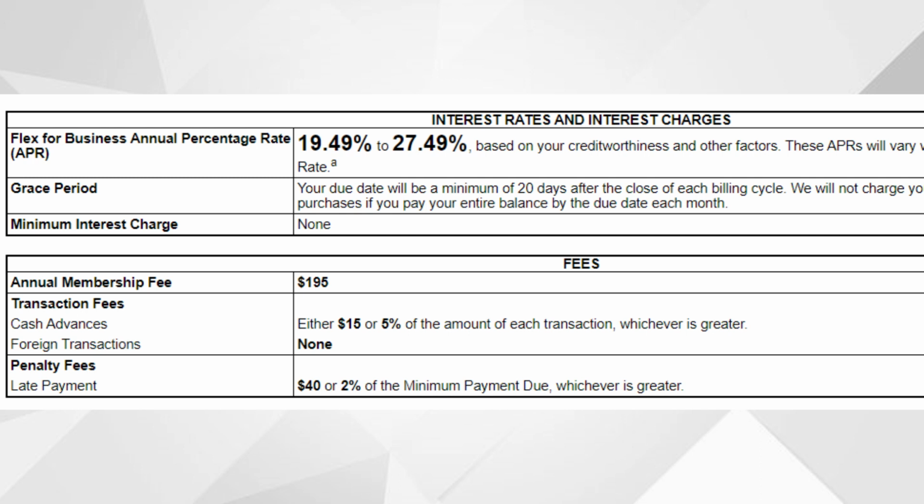Depending on your credit worthiness. As far as the fees go, for cash advances on this channel, I always recommend to stay far away from cash advances. Just my personal reason, this should not be considered financial advice. But if you do decide to take out a cash advance, just know that your fee on those is going to be either $15 or 5% of the amount of each cash advance, whichever happens to be greater.